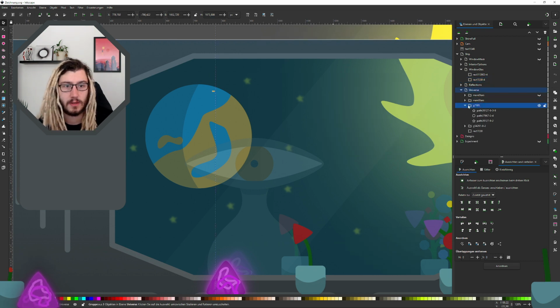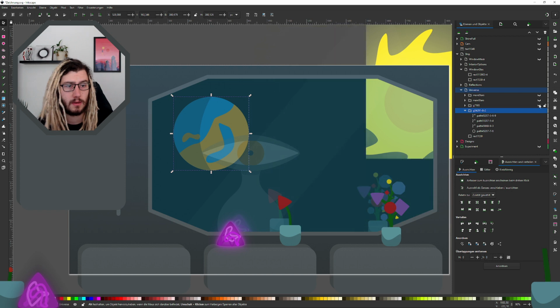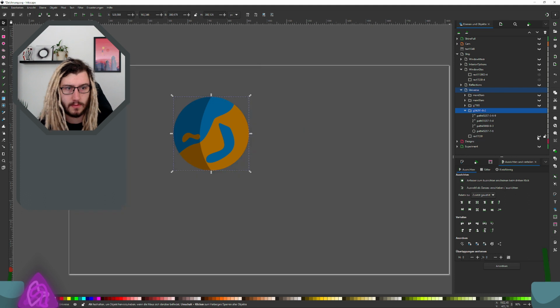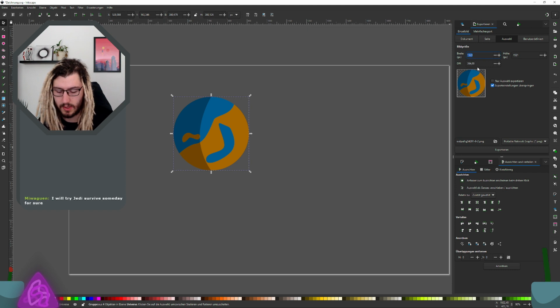Universe, stars, sun. Yeah, this is the planet. So we'll hide everything else, I think. Okay, and then we do selection. The size I don't really care about at the moment, I think. But 140p should be enough, because that will be the entire height of my screen, so that will be high enough.